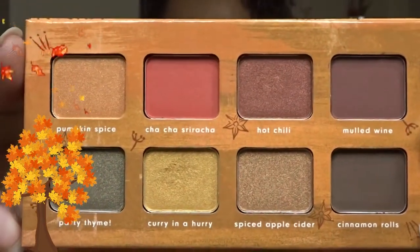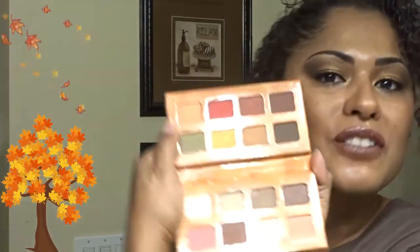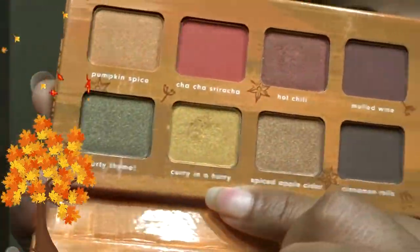This is the first one. And then here's the second one. And the names are so cute. The colors are amazing. I actually have them on today for a different video that I did, which was creating a fall look. So I actually used the Coco Loco, the Curry in a Hurry. I just think it's so cute.